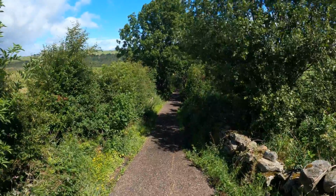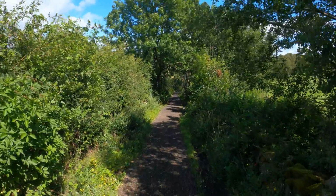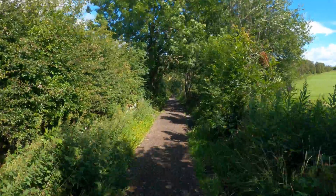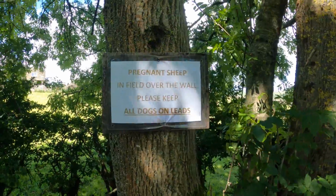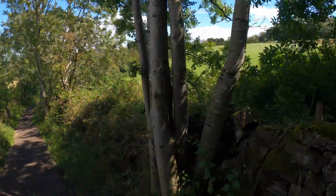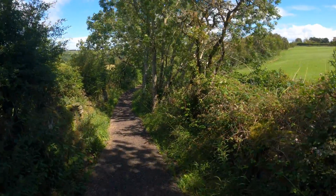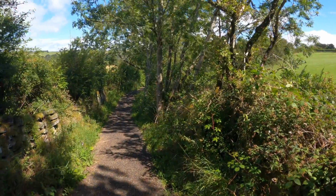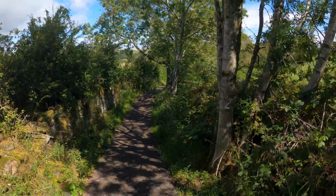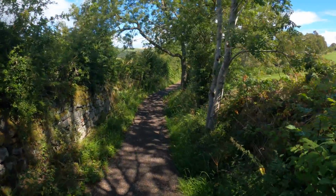So this is the entrance to the walk that I'm doing today. It is quite windy, so I apologise for the audio in advance. Yeah, about 6 miles. It's a circular walk which starts and ends at the 51 bus terminus, which is convenient for me because the 51 takes me all the way home. So it's just a 40-minute bus ride from my parents' house, and then you're out here, which is nice.